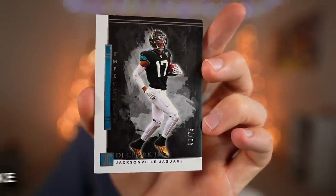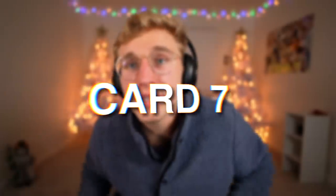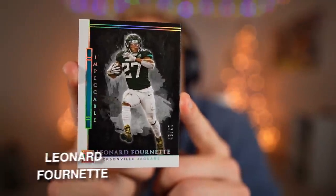Next one up. Oh, it's one of the Impeccables, DJ Chark. Nothing fancy on it, just a really, really pretty looking card. 01 of 75, Panini Impeccable. Back-to-back Jaguars players. Oh wait, he's not a Jaguar anymore. Leonard Fournette. Now a Buccaneer. 49 of 50, Leonard Fournette.